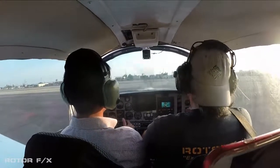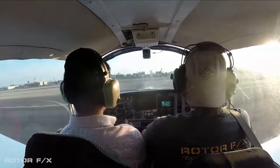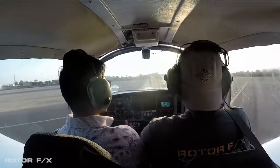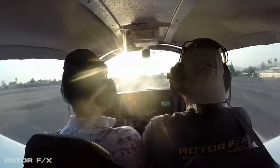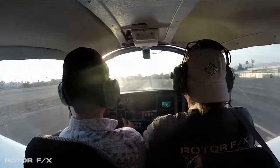Okay. Now more right foot to follow the line. Just a little more, not too much more. A little bit more. More right foot. There you go. Now left foot. Hard left a little. Okay. There you go. Let the right go. We're going to follow the line.